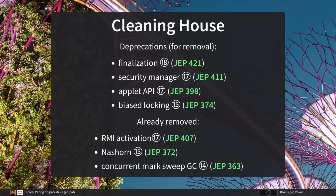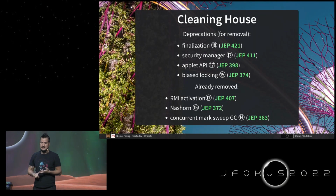And then one thing that is a little bit newer over the last couple of years is that we also actually start to see things going the way of the dodo. Like ARM activation and Nashorn and the concurrent mark sweep, these are all already out and gone. So if you're on 11 and looking at 17, then those are things that are already gone. And then there are a couple of things that are deprecated: finalization, security manager, applet API, and bias locking.